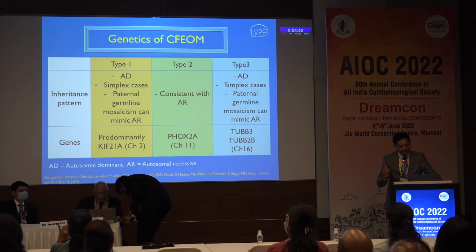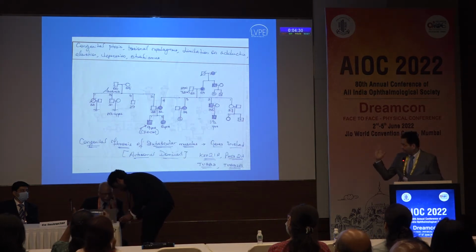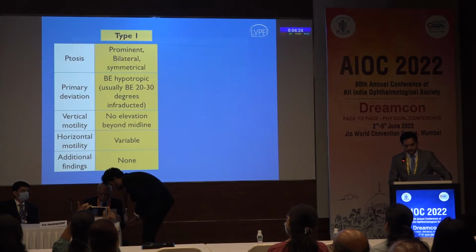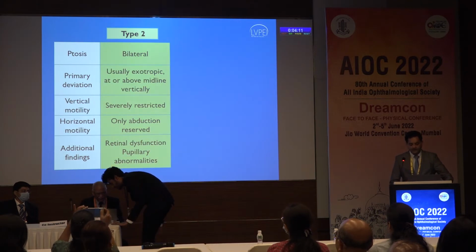Why is it important? Because these are the 3 genes which are the culprits in these syndromes. And obviously, always have the pedigree chart ready. This is one of the typical autosomal dominant type 1 cases with the KIF21 mutation. And these are the clinical manifestations. You can see a large hypotropia. That's why I said it's not always just hypotropic. They can also have exotropia.